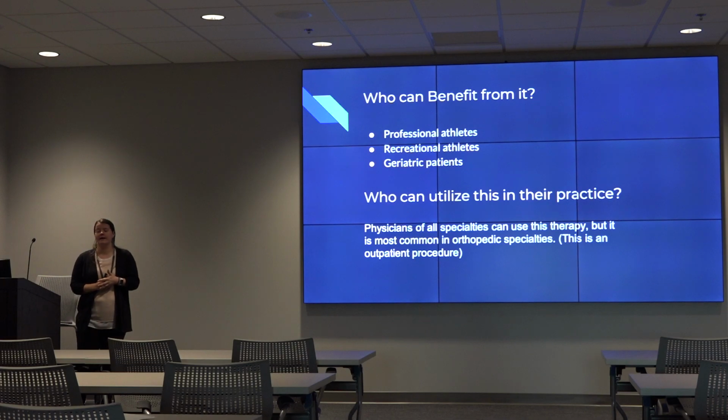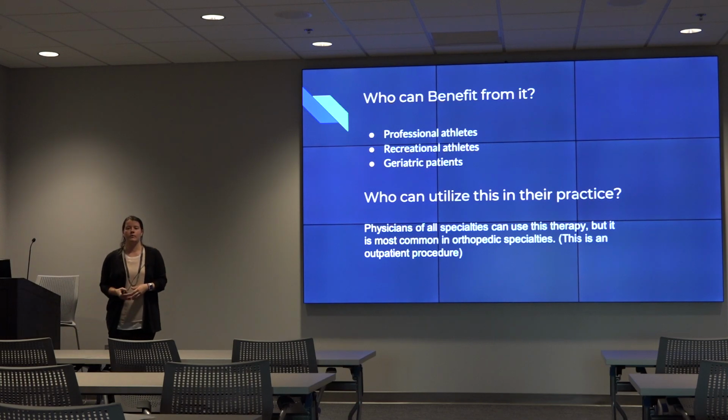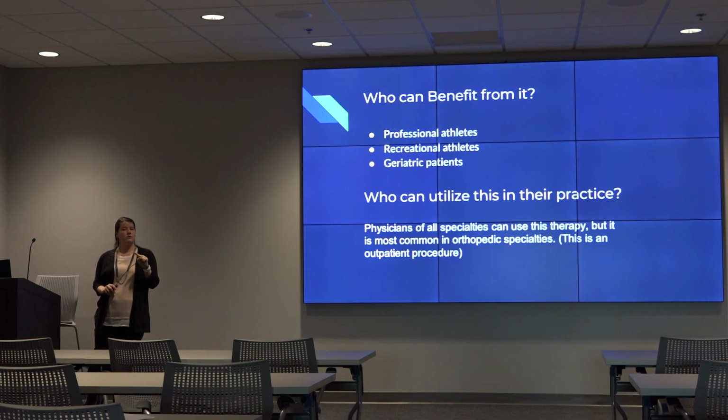So who benefits from it? Technically everybody. I mean, whoever has an injury can benefit from it. But obviously if you are just a recreational athlete, if you don't do it often, then why would you pay for the procedure when it will go away eventually? So usually professional athletes and geriatric patients with arthritis benefit from it. Utilizing it in their practice, like I said, Dr. Kendall and Dr. Hackle, is that who you said?